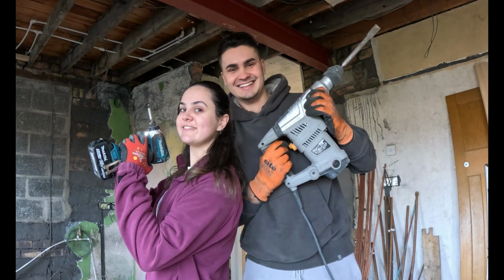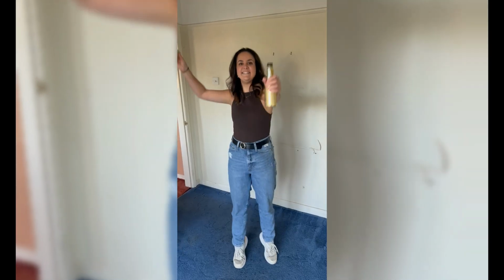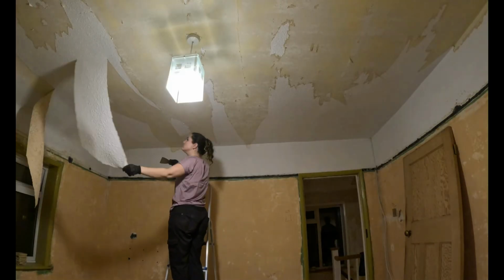In October 2024, we bought this 1930s renovation project as first time buyers and first time DIYers. It's been 2.5 months since we got the keys, and so far we've removed walls, gone through gas pipes, and of course done lots and lots of wallpaper stripping.